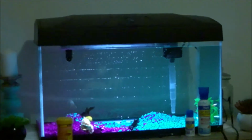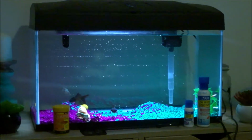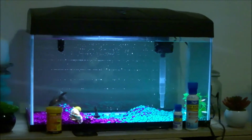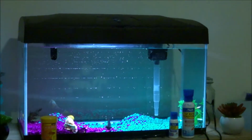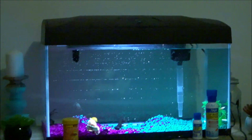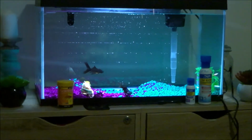So this is what the tank looks like now. Honestly, the light is making the pebbles look so amazing. I mean, it's just beautiful. The camera, from what I can see, is not picking up that magenta shade as nicely as it actually is. They are just beautiful coloured rocks. I mean, yeah, they're just pebbles, but they're beautiful colours. I've never seen fish tank pebbles that colour.